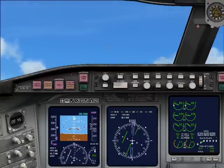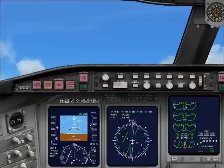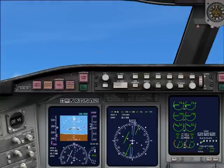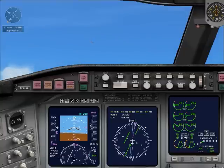Climb and maintain 6,000 feet. Edinburgh departure, Orbit 526 with you, climbing to 6,000. Orbit 526, roger. Orbit 526, turn left, heading 270. Left to 270, Orbit 526.